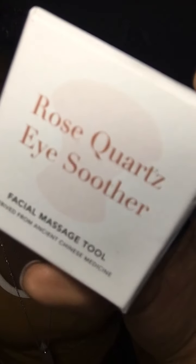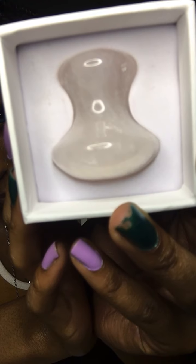See, look, can you see? Oh my God. Can you see? Oh, whew, Lord. And it is so beautiful, and it is so great. Now you take it out. It says the eye soother. I use it for my whole face and my neck, all that good stuff, and I just go all the way down. I use it for everything, okay? Because it's multi-purpose.